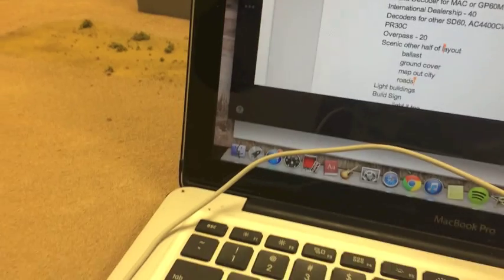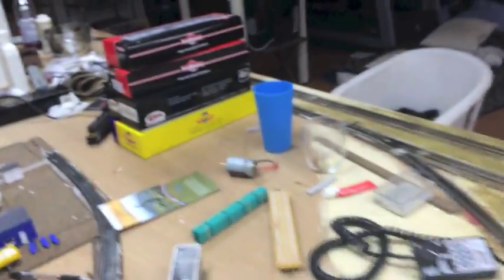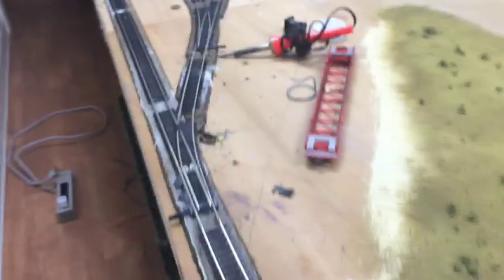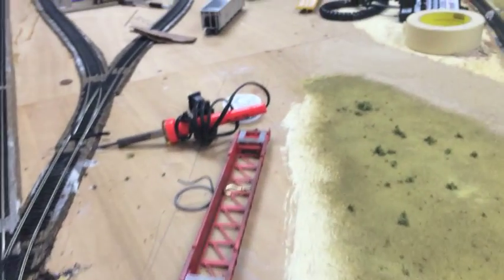Just to clarify for you guys, right here, if you see the lines going straight down where the scenery stops, that's going to be the main road that cuts right across the layout. The overpass is going to be right here where that SD60 just came by, right above here. It's going to come down, slope down, and continue onto that road.